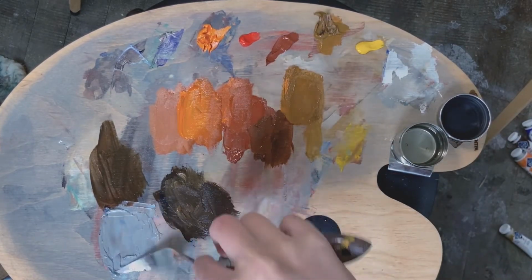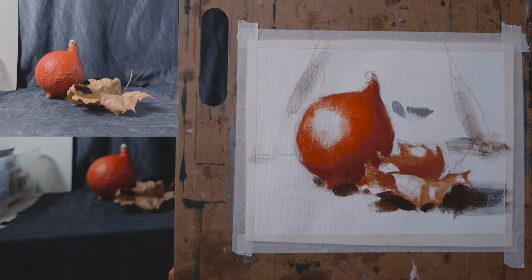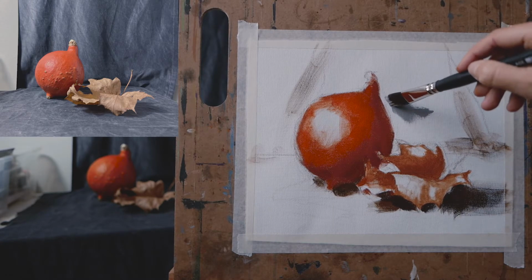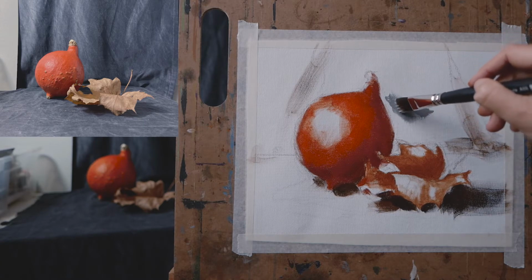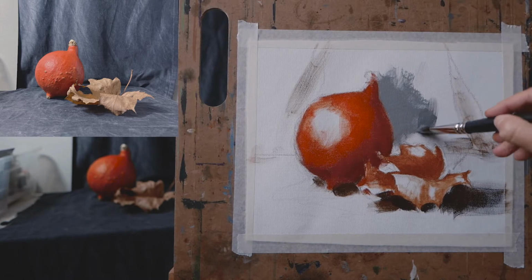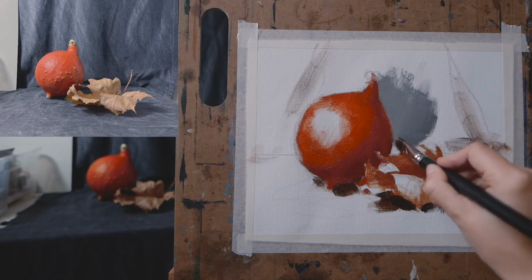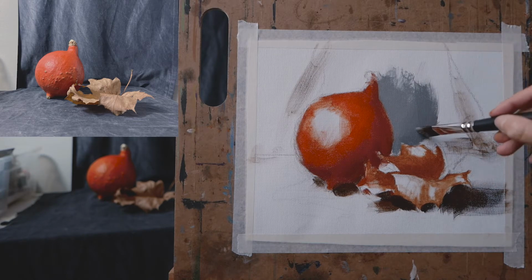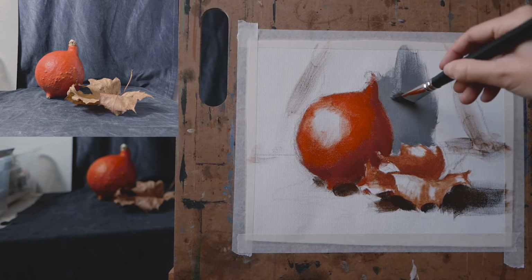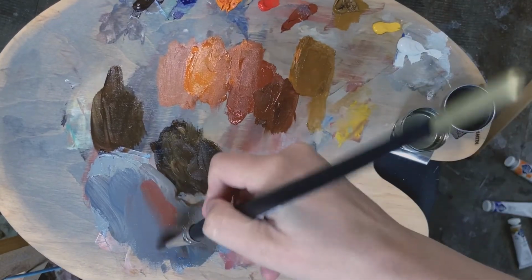I'm gonna make a small mark on the canvas again, just to make sure that I'm happy with the color. In terms of value, I need to make sure that in this particular spot, the background color is much lighter compared to the dark parts of the pumpkin. Background will be the largest color mass in my painting. Already at this stage, I'm trying to introduce some color vibrations within this color spot.